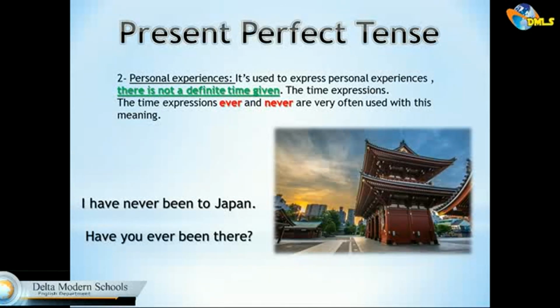I have never been to Japan before. I have never been to Japan. I cannot use any definite time. Have you ever been there? Think of it and tell me your answer.